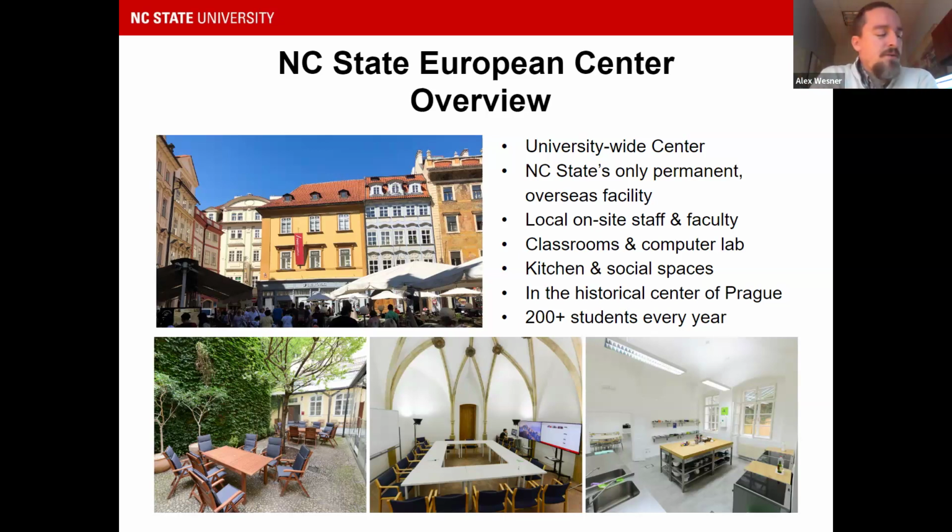But also, as I mentioned earlier, we do have a lot of staff there on site as well. We have about a dozen full and part-time staff, and their offices are in the same building. So that's really nice. If you need something, they have a really open door policy. You can pop in and get support. They're always there, so you have that support with you. You have other NC State students there as well. So this, again, is essentially an extension of NC State's campus right in the heart of Europe.